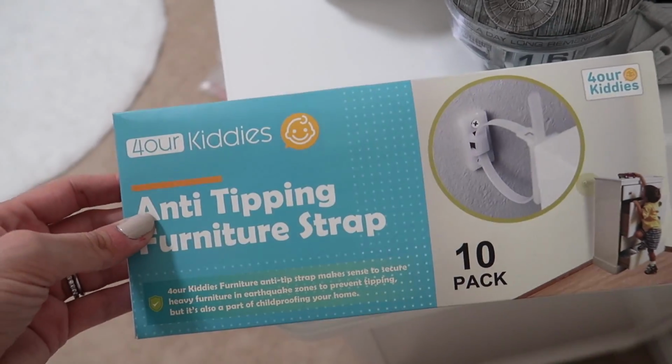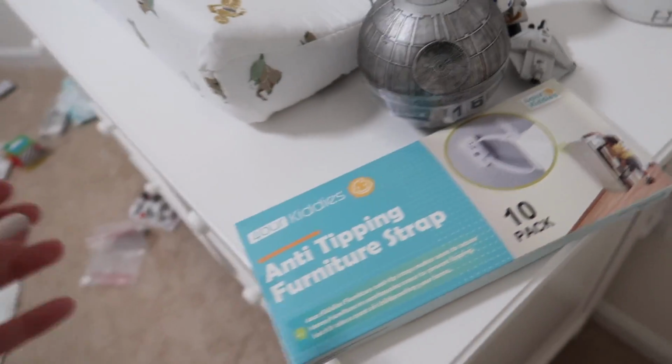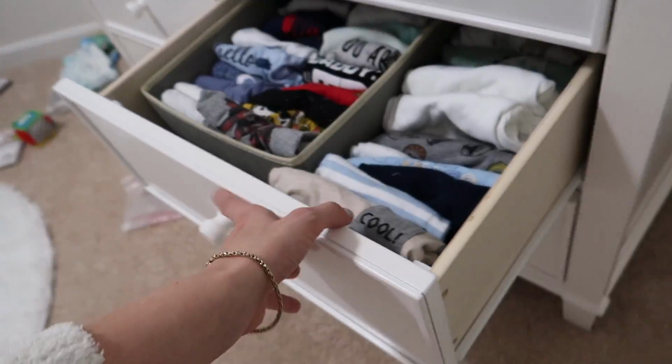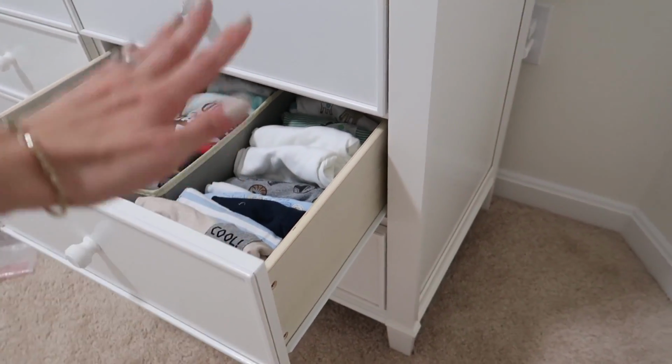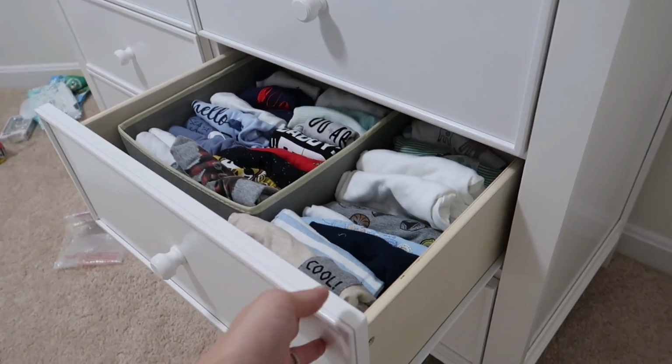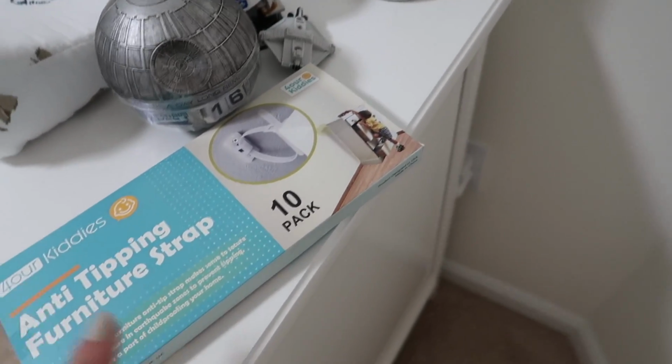But whatever we end up getting, I am going to secure it to the wall, because a lot of times what happens is your babies, especially as they get older, start opening up drawers, and there is a chance that they can stand on this and the whole thing topples over, and that could lead to an accident. So we're very big on baby proofing stuff right now.